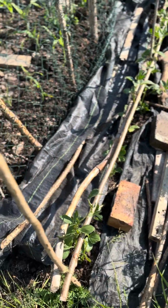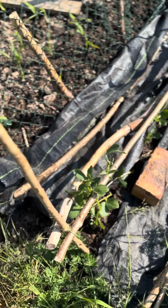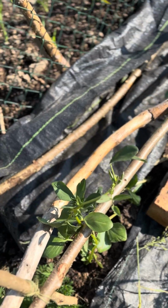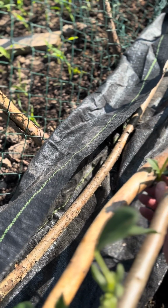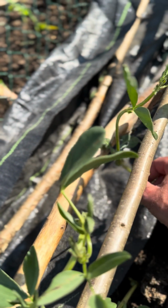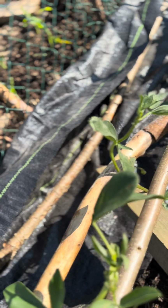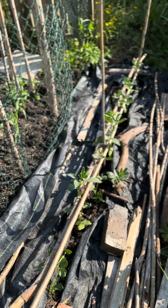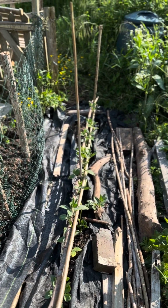And here, this is for Peter Rabbit. Anybody guess what they are? They are broad beans. Need quite a bit of support, broad beans. As you can see, again, I've created this little recycled contraption to hold them up so they get going. I'll put some more in there.